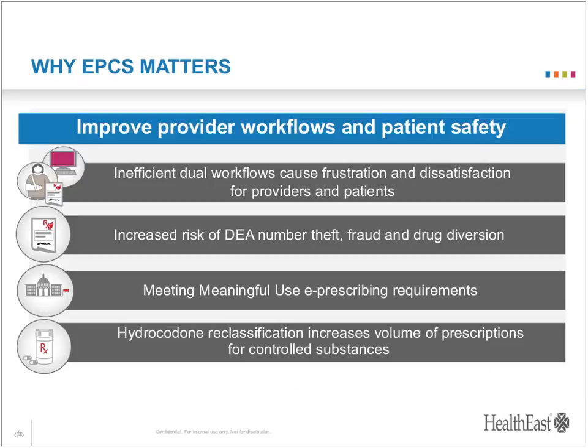Another slide about why this matters. We can improve provider workflows and we can improve patient safety. We accomplish both of those, so really everybody wins. Right now, what we have in a lot of places is an inefficient dual workflow, and our patients don't understand why certain medications have to be treated differently than others.